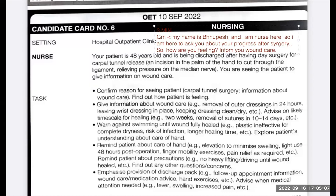Good morning, my name is Bhupesh and I'm a nurse over here. So I'm here to ask you about the progress after the surgery. So if you don't mind, can you tell me how are you feeling after the surgery? Well, nurse, I'm feeling all right. Okay, so that's great that you are feeling good. And is there any problem that you are facing at the moment?